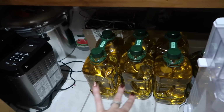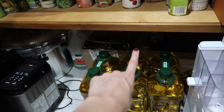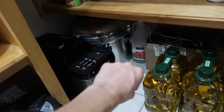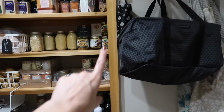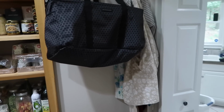Down here we have a bunch of olive oil. In that back box right there I have canning supplies. That's my pressure canner, more pickling vinegar for canning, my bread machine, and then this is an ice cream maker. I have reusable bags here, plastic bags, and all of my aprons.